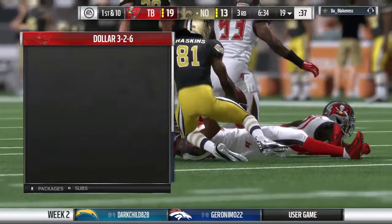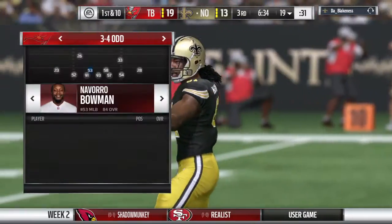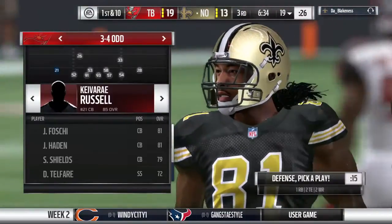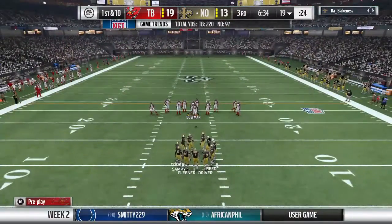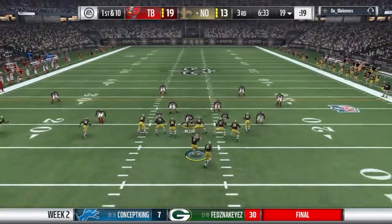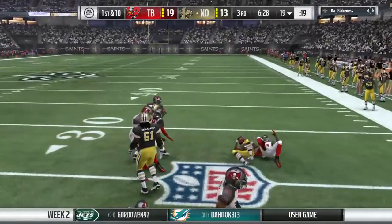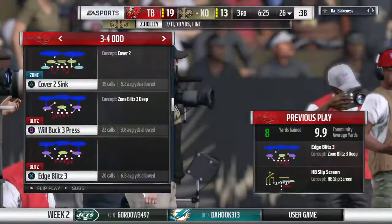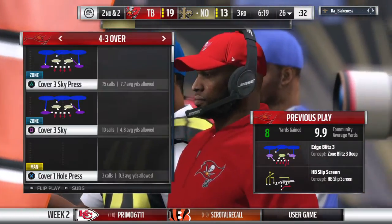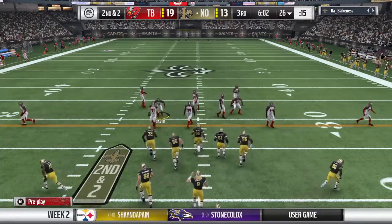Out onto the field comes New Orleans. He'll try and set up the screen. It's complete. And he's able to get up here to the 26. A good pickup there on first as the screen pass gets him 8. Completed pass play. Now let's see if they go back to the air or to the ground.